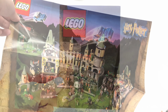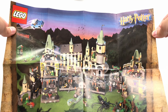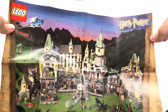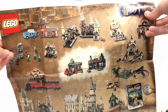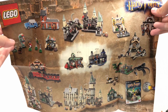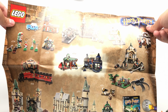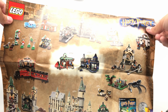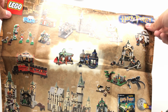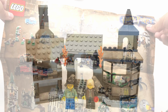And then the poster. So the poster has all the 2001 and 2002 sets, or at least most of them. See, it's missing Gringotts Bank and stuff like that. So it is just a reissue of that one we've seen before. But on the back, you can see there is some uniqueness to it, because in the middle they have the two 2003 sets, which are this set and Quality Quidditch Supply. And mostly on here, they just advertise some of the 2002 sets and mostly the ones that are available in stores. You can see they're missing a lot of 2001 sets in general.